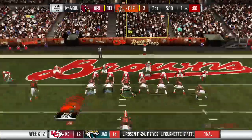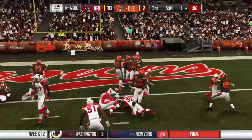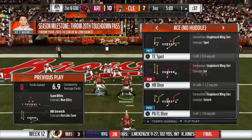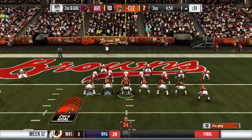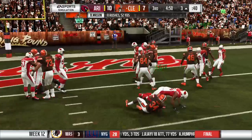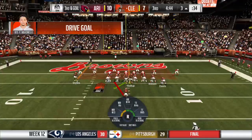Black 58 rail! Black 58 rail! They run it with Mason into a mass of bodies, and I think they held him out. They did. No gain on the play, and it's going to be 2nd and goal. They'll give it to him up the middle, and this will result in him losing yardage back to the 3. It's a loss of 2, now 3rd down.